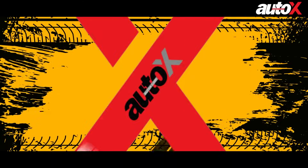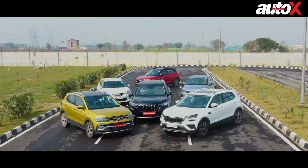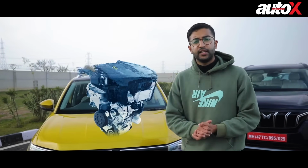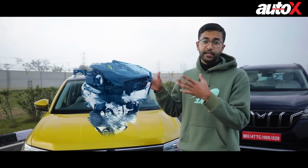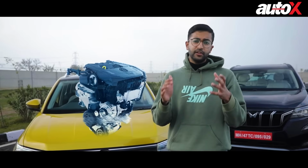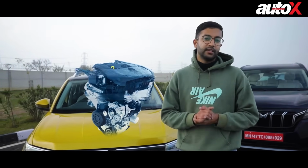Hi, I'm Karan Singh and I'll be walking you through the contenders that we have with us here today. Now the first car is the Volkswagen Taigun. This is the 1.5 TSI Evo engine with the 7-speed DSG gearbox. Of course, this engine is also available with a manual, but we feel that the extra power from the 1.5 TSI is actually better suited to the snappy DSG.